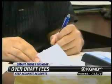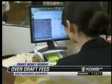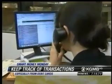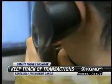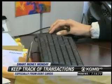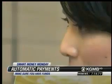You want to avoid floating your checks, because you can get in the red while you're waiting for them to clear, so you want to avoid that. And again, back to transactions. Keep good track of them, especially those on your debit card. So all those ATM transactions, your debit purchases, keep good track of those so you know your balance. And last but not least, automatic payments. They make life easy, simple, but you have to make sure that there's funds in the account when the payment's supposed to be made.